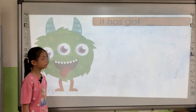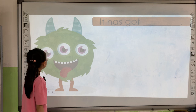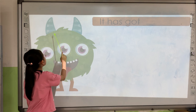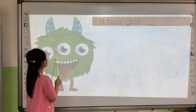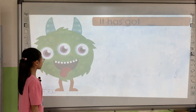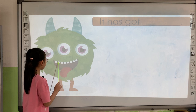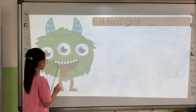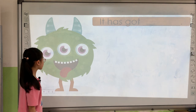It's a monster. Okay, tell me, what has the monster got? How many horns? It has got two horns. How many eyes? Three eyes. Next. How many mouths? It has got one mouth.